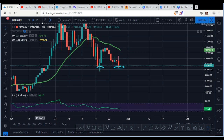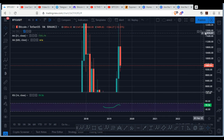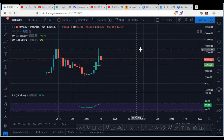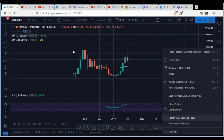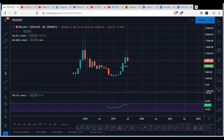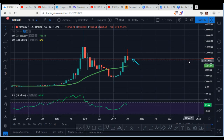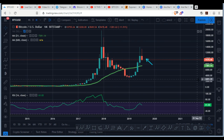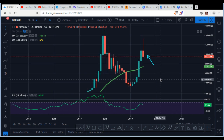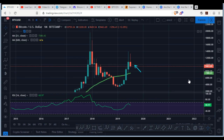So let's take a look at the monthly. The monthly is not looking good at all, but since it is already looking bad, there is not much we can do. It is very bearish, guys, so we have to be very careful now.